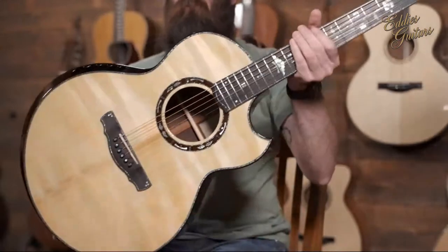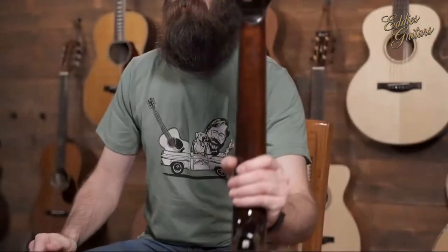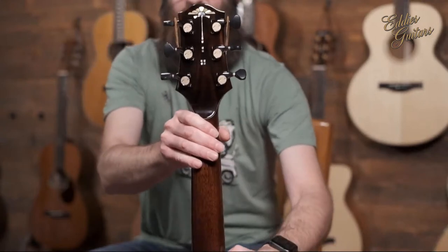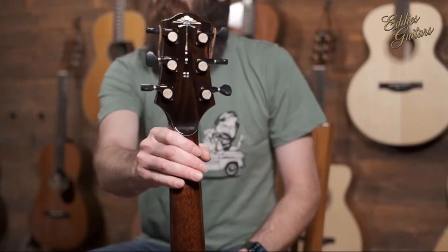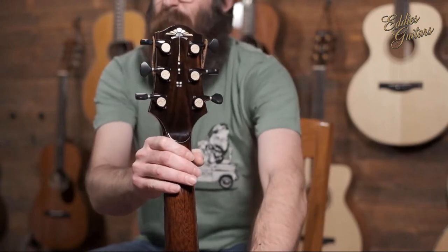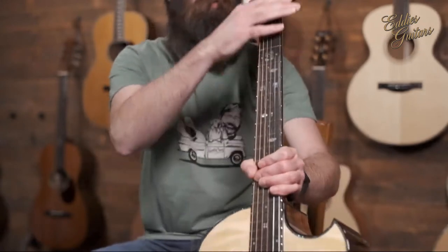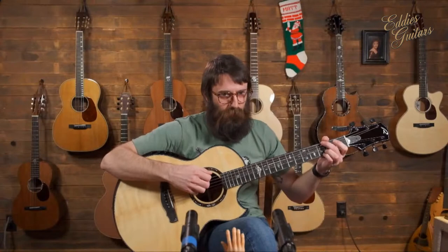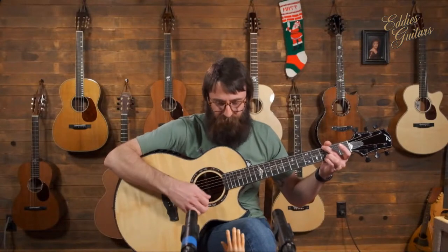Just incredible. Take a look here super quick while we're here. Matching theme on the back of the headstock again. Pretty much the exact same appointments all the way around, just a different body style and very different tone woods compared to the Paradiso that we had just played.